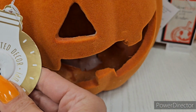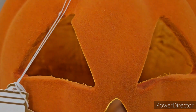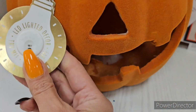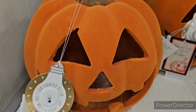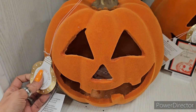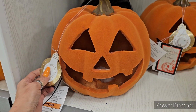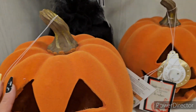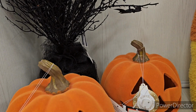Oh, we're going to light up, buddy. He does. He lights up. Oh, he's super cool. I like him. And he's like felted. He's a felted jack-o'-lantern. He's totally cool though. I do like him a lot. Really neat. So we got two of those creepy trees still there.